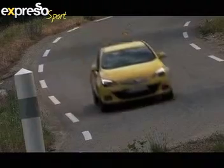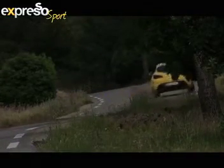And it feels so right in there. They've set it up to be a driver's car. You know, the gear shift just feels right. There's no other word for it. And the steering wheel feels like it was sort of molded for your hands. It's really great in there.